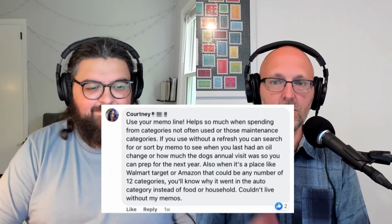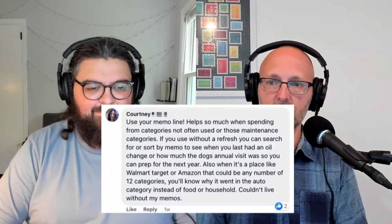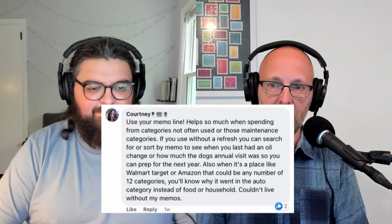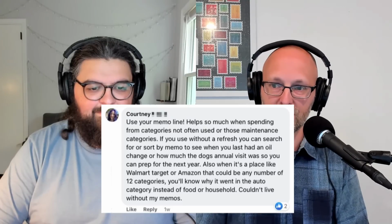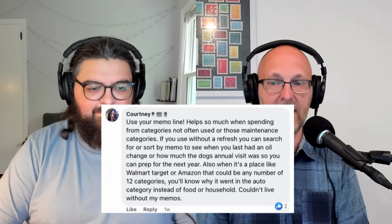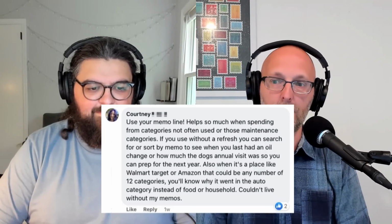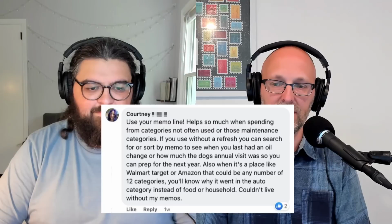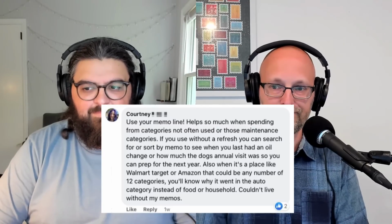Courtney's tip was use your memo line. It helps so much when spending from categories not often used, or those maintenance categories. If you use YNAB without a refresh, you can search for or sort by memo to see when you last had an oil change or how much the dog's annual visit was so you can prep for the next year. Couldn't live without my memos. Yes, I love using memos. There's a lot of power with those memos.